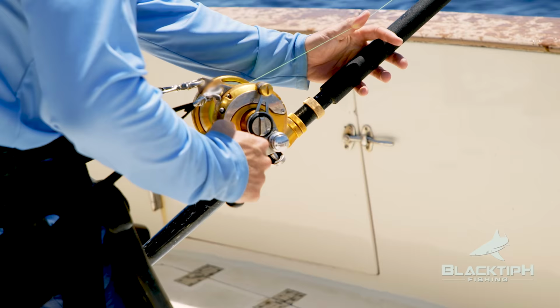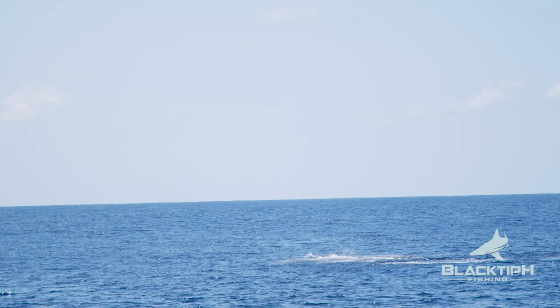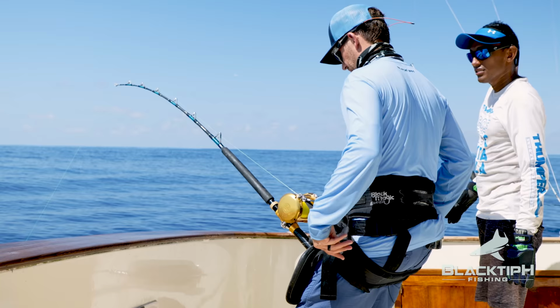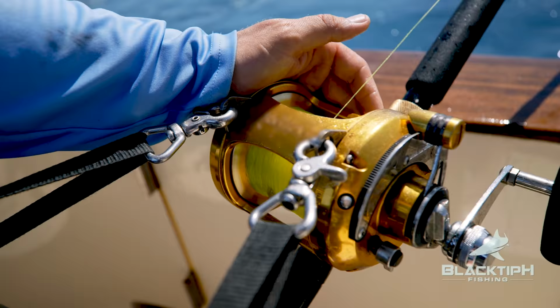Slow down on the backing up. Slow down. Hold on. I'm just trying to get tight. He's jumping. There he goes! Woo! He's jumping! Woo! Still going. Unreal. No, I'm good, yeah? Oh yeah. No, we're good. He's going down. He is going deep.